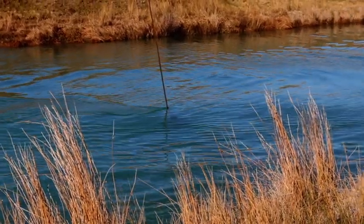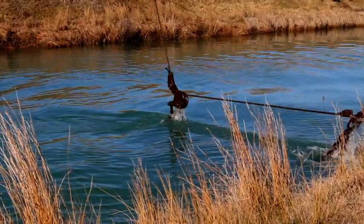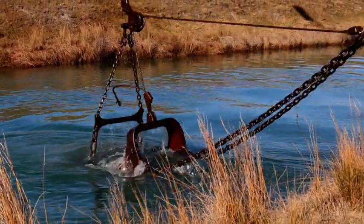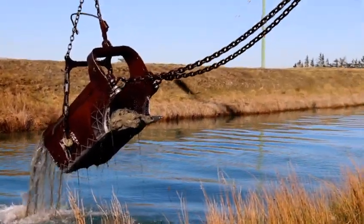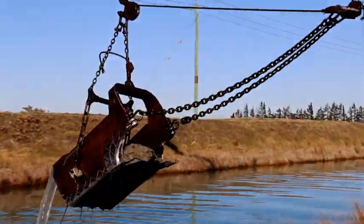With that, you have to sort of swing and then let it go, let the machine do it. You can't fight it. The machine's in charge, and you just tell it what to do.